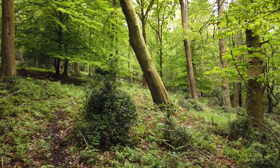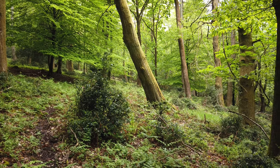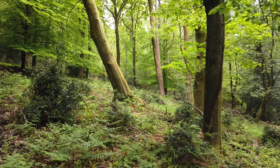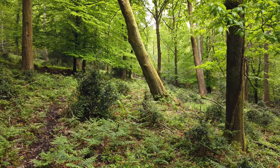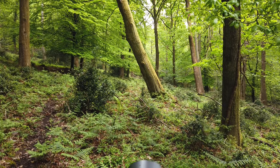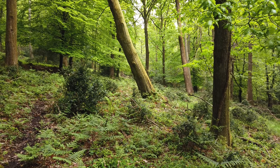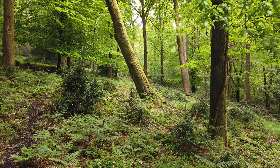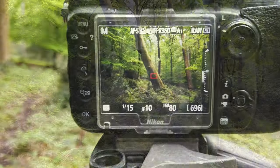Hopefully, like me, you spotted this tree here. It's leaning over with the light catching on the side. It's not great, there's nothing overly special about it, but it just caught my eye. So because of that, I'm now going to take a couple of shots of it, and then when I get it back into Lightroom and Photoshop, I can have a look at it and see if it appeals.